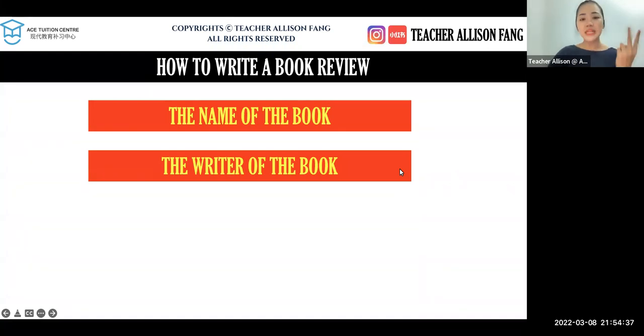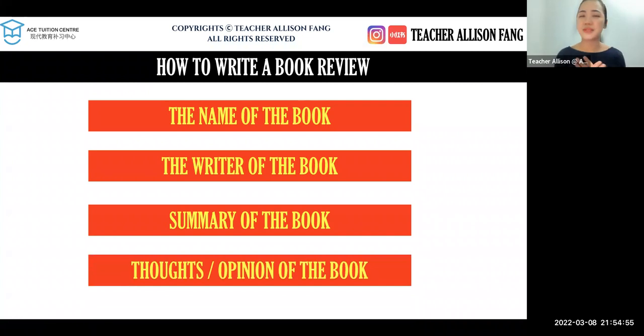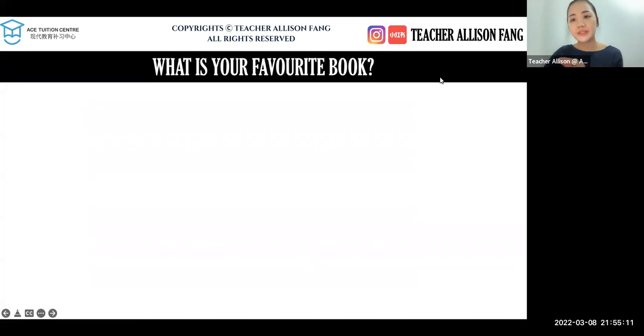So the writer's name, and as you are writing your first paragraph, after doing a certain introduction, in your body paragraph it is very important to do a simple summary on what the book is about. What is this book about? Write a very brief and short summary. And definitely, last but not least, in your final paragraph, it is very important to include your personal thoughts and opinion of this book. Would you recommend it or not to other people? That is how you write an entire book review. These are the simple little guidelines when it comes to preparing for a book review.